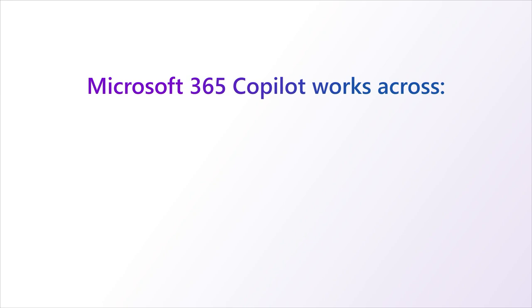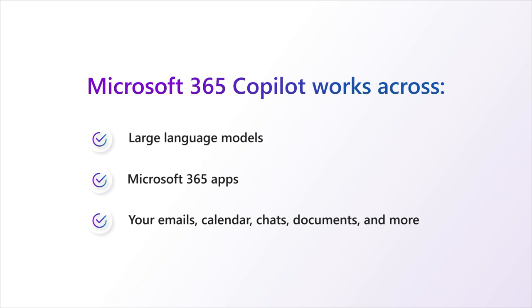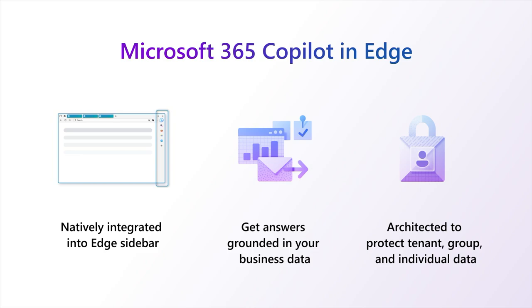And now, I'm excited to share about what we're doing to bring AI innovations to Microsoft Edge to take your organization's productivity to the next level. Microsoft recently announced Microsoft 365 Copilot. Microsoft 365 Copilot works across large language models, Microsoft 365 apps, and your data, such as your emails, calendar, chats, documents, and more, to do things you've never been able to do before. I'm excited to announce that Microsoft 365 Copilot will be natively integrated into Edge's sidebar to work right alongside you and will work across your Microsoft 365 apps to answer questions, complete tasks, and more. Let's take a look.